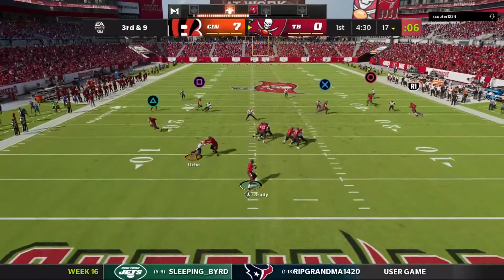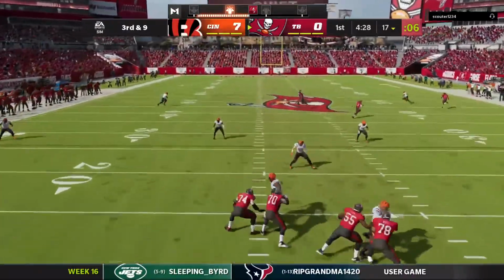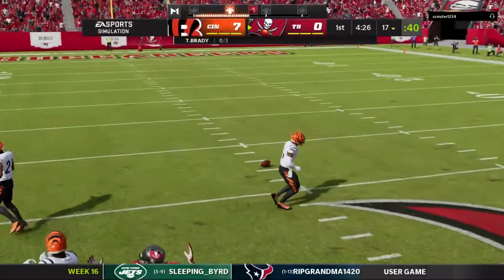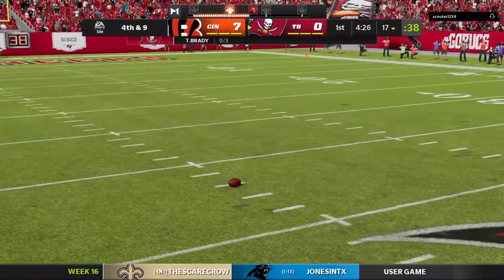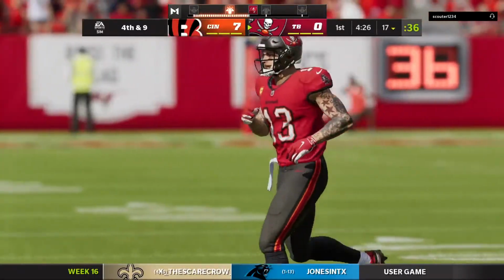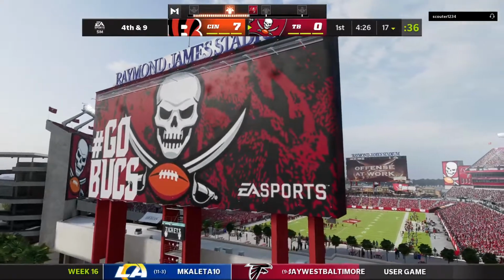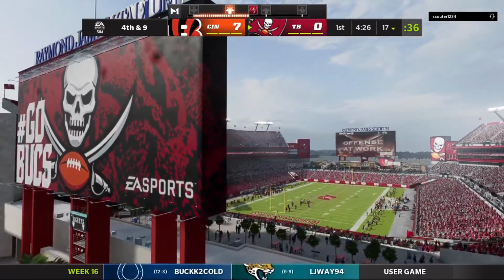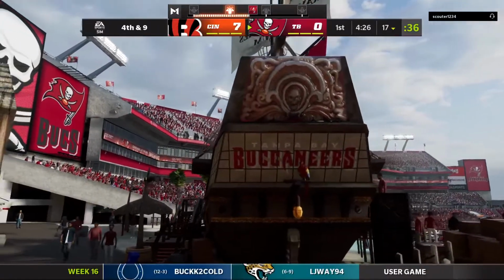Shotgun now for Brady. Airing this one out for Evans. And unable to connect. Incomplete. I'll give them credit. They took their shot, but it's going to bring up 4th down. That's what you're going to need to do against those big receivers. You got to get in there and get physical with them. That time he got in close, got in tight, and knocked the ball away.